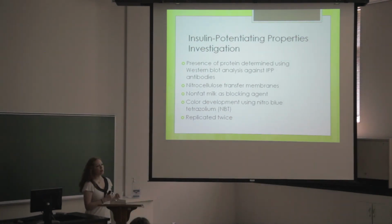So I used a Western blot analysis to determine the presence of that protein, using antibodies against this specific protein. I used nitrocellulose transfer membranes, non-fat milk as a blocking agent, and NBT to look at the color development and see if the protein was there. I did this twice.